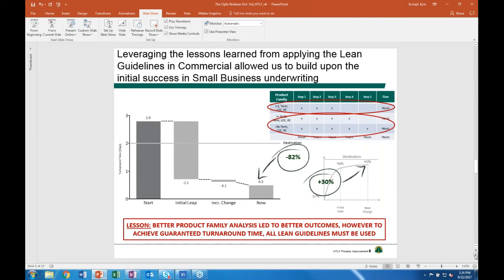So obviously an incomplete application or incomplete information would break down a value stream. If we're trying to put both complete and incomplete apps to the same value stream, we're probably going to get similar results to what we did in commercial. So we had those broken out. And so with this one, we actually had 2 product families.